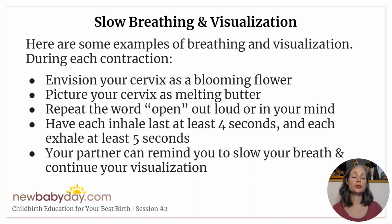And your partner and your doula can also help you to remember what it was that you wanted to visualize during your labor and birth. So if it's a blooming flower or melting butter or something else that's important to you, they'll be able to remind you: picture this.